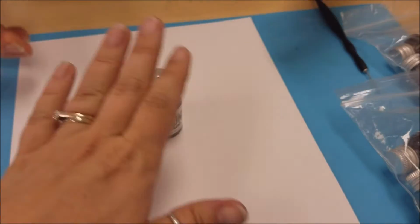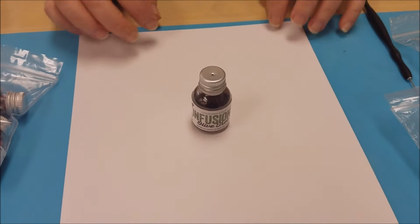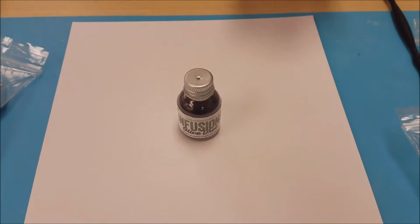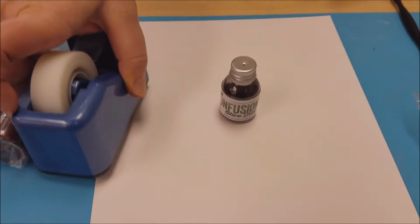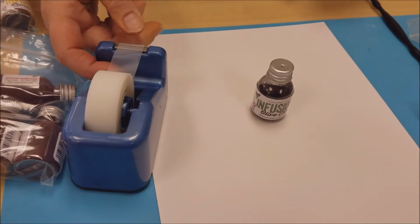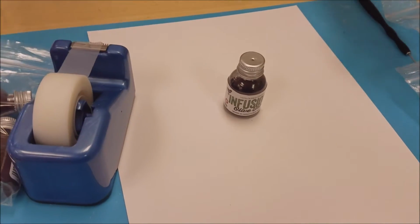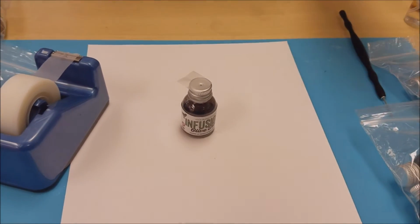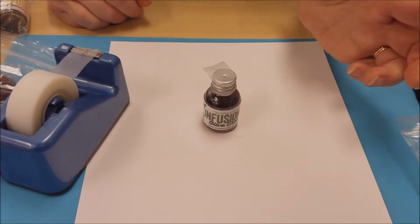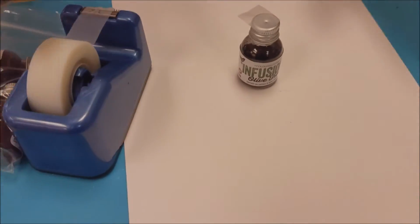Easy peasy. If you wanted to, for storing, could you keep the little liner and put it back in there so it wouldn't get messy? You could, but most crafters are not like that. We have this very highly technical, super scientifically developed sealer that comes on a really cheap roll and dispenser, and we just stick that on there. High tech. It's the crafter's way. Here I'm thinking, save the liner, stick it in there. Oh gosh, no. Who's got time for that? We're too busy playing.